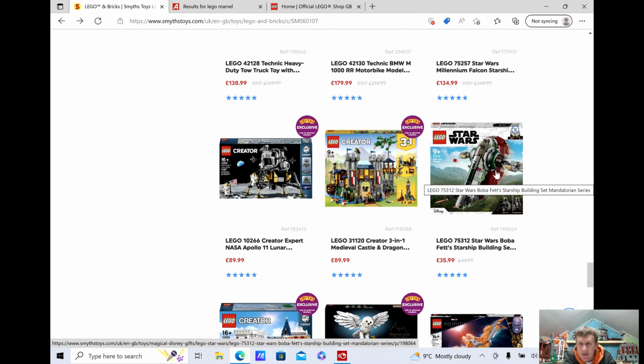Scrolling down, the block is 169. Minecraft 15. So this is a thing that I was waiting to go into sale for a while. 44 to 31, and that is the 4+ animal set. It comes with loads of different bits and pieces, so you can see all of those things that it comes with in there.